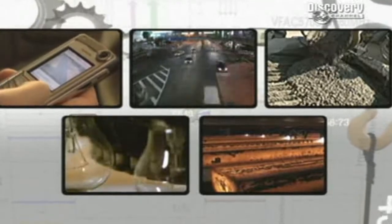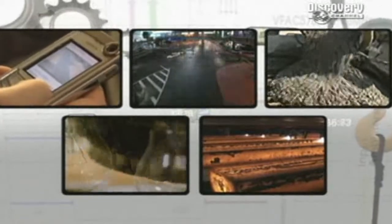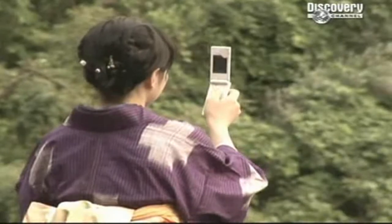Five ordinary objects, five extraordinary stories. You might be in a park, or in your car, or just walking down the street. But now you can talk to anyone, anywhere in the world at the push of a button, all thanks to the mobile phone. Next, on How Do They Do It?